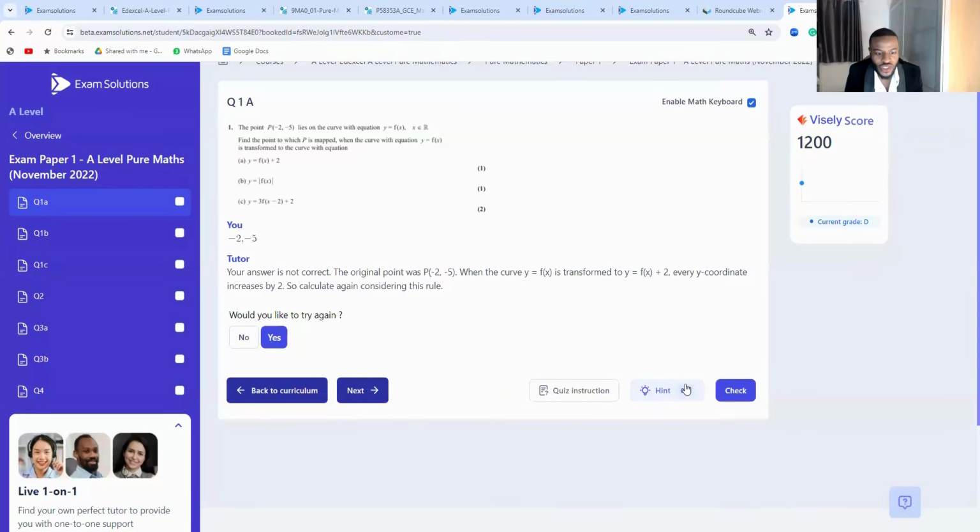Tells us your answer is not correct. The original point was P, minus two, minus five. When the curve y is equal to f of x is transformed to y is equal to f of x plus two, every y coordinate increases by two. So calculate again, considering this answer.